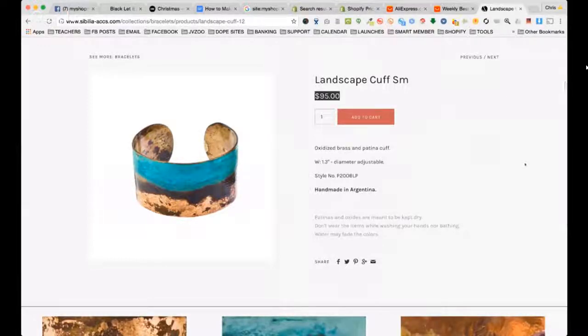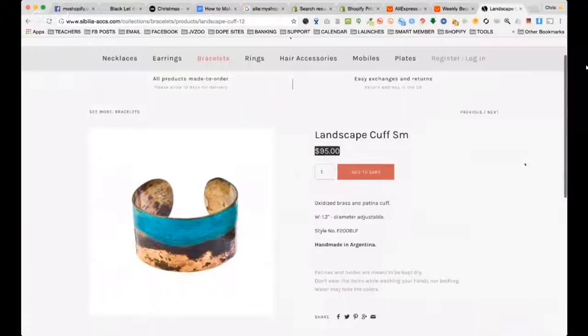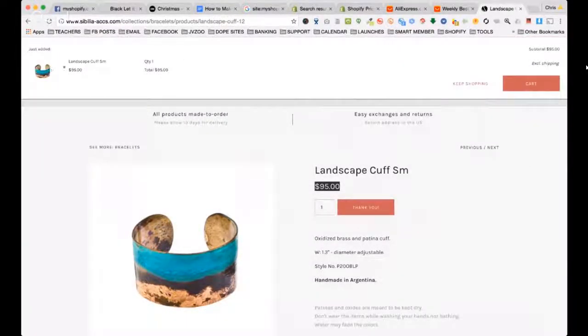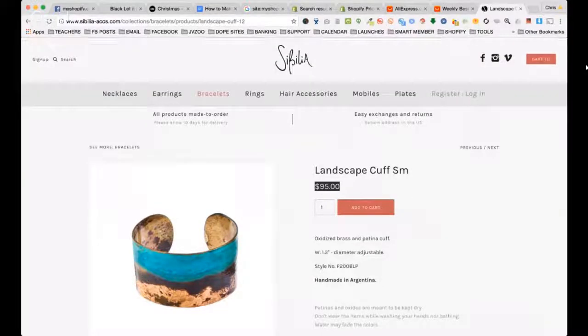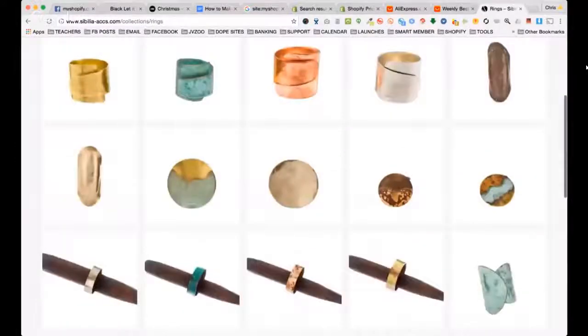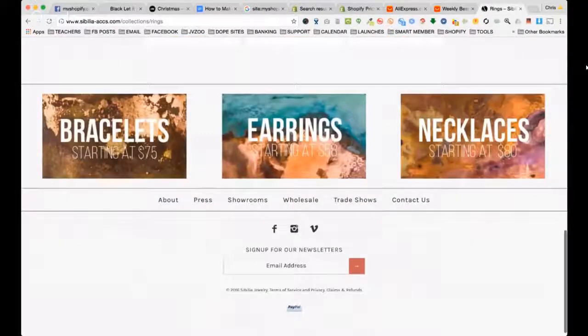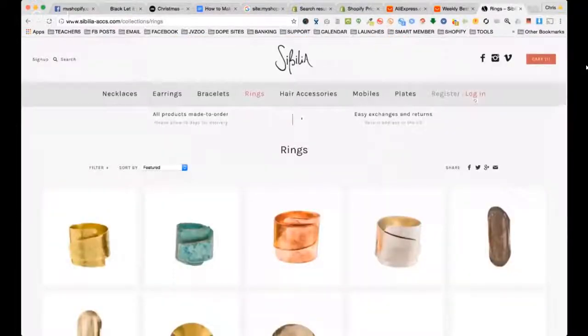Now, this doesn't mean people will buy it, but it at least means someone could. Someone could go here, add to cart, and boom, just like that, just added. And here's a site I've never even been to, and then keep shopping. So they have rings, bracelets, all kinds of stuff. Look at all this cool stuff they can sell. Bracelets starting at 75, earrings starting at 58, necklaces starting. So you can really build your own site. This is an example, and remember, that's just the first one that I clicked on.